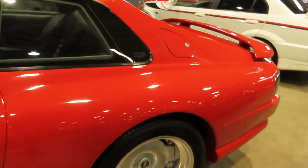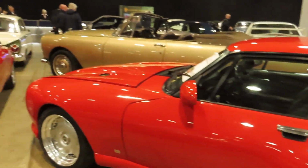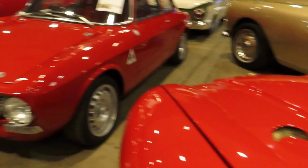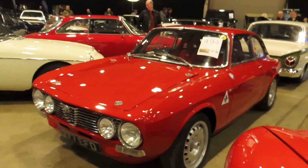What a gleaming car. That is so sleek, isn't it? I like the little vents in the bonnet. That is so cool. As is that gorgeous little Alpha. We've got a Porsche. This is a turbo. Let's have a quick look at the back. It's just a Carrera.